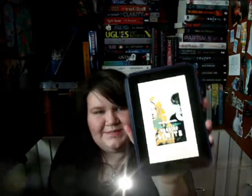Moving on to ones that I bought myself. The first one is Pushing the Limits by Katie McGarry, and I've heard so many good things about this book, so I thought I'd get it because it was only 20p, so yes.